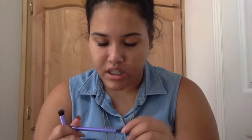So I just use, these are Real Techniques brushes. This is a base shadow brush, and then this one is the Deluxe Crease brush. So I just use those to get a look that I like, whether that's using the bronzer or the highlighter. I think it's kind of funny that I don't use actual eyeshadow for my eyelids. I use bronzer and highlighter. I don't know, it's kind of weird.